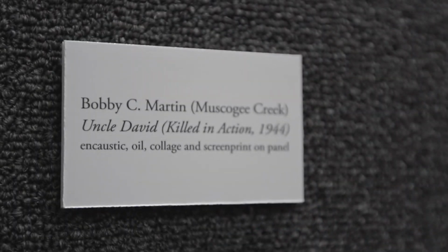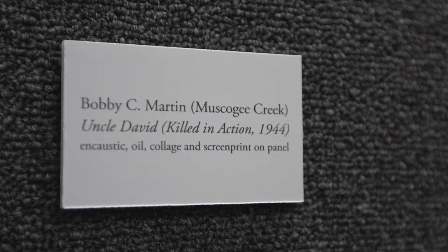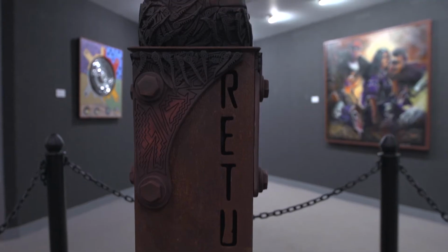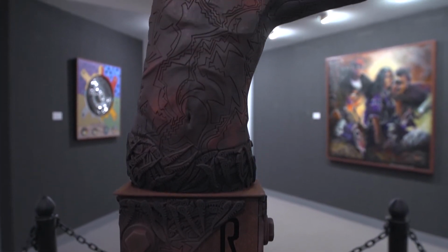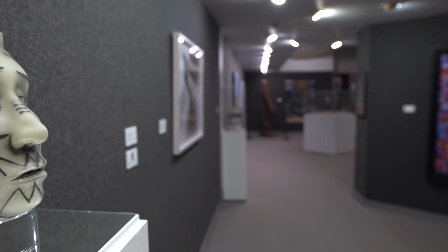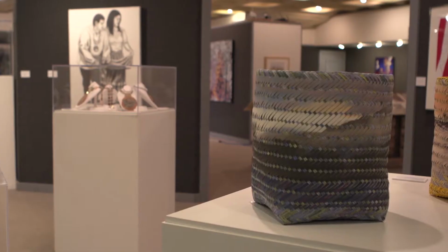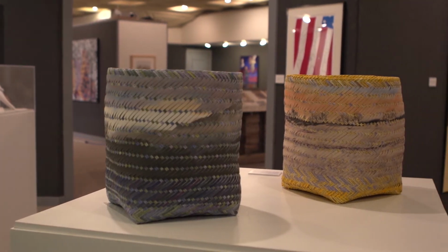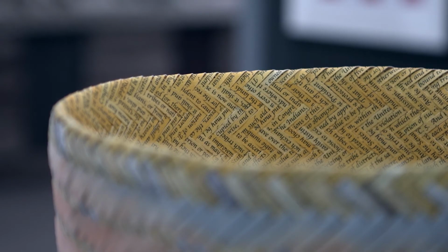When Bobby and Tony dreamt the show up, they wanted to speak to Oklahoma artists that have ancestors that experienced the removal and have their artwork speak to those themes. There are several different mediums in the show. We have a lot of 2D and 3D art. We have weaving, both textile and basketry. Shan Gosshorn's work, especially with her paper baskets, speak to removal, resilience, and concepts of home.